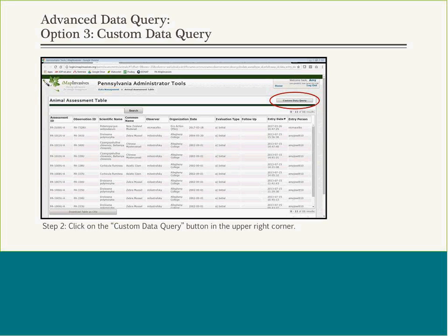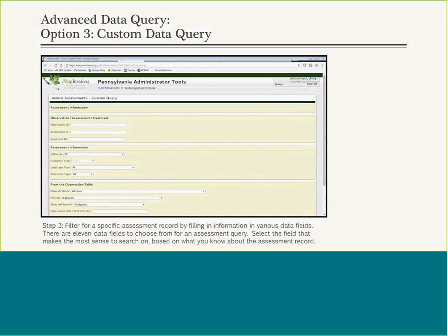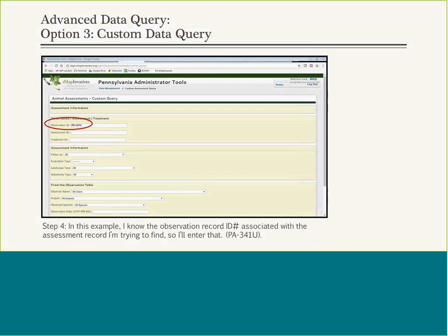And you go to the Custom Data Query button, and you choose that. It's going to bring up a window where you can choose from 11 different data fields to search for a specific assessment record that you're looking for. In this case, I'm going to say that I know the observation ID number that this assessment record is affiliated with. Again, you can do various different things. This is just one way to do it.